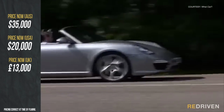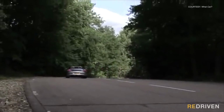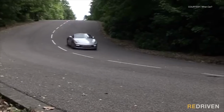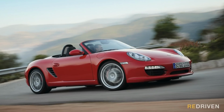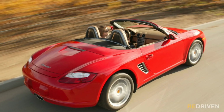Now, while the driving experience in a 987 Boxster S with a manual transmission is just awesome, and with a few intelligent mods, it can push the Boxster into serious driving nirvana territory, now that they're getting a little bit older, they aren't perfect when it comes to reliability. But look, as long as you do your homework and you have a few $1,000s set aside for any potential problems, you should be pretty sweet.